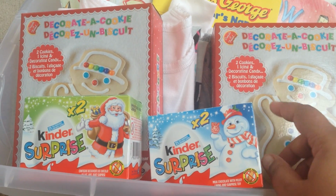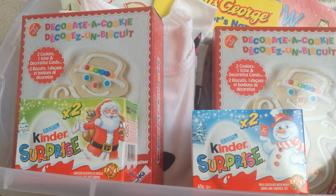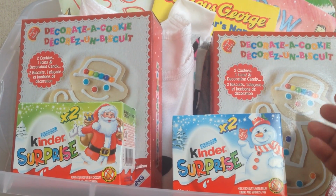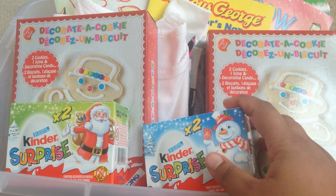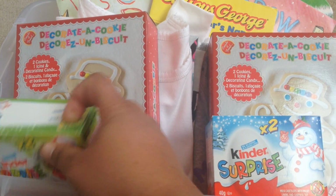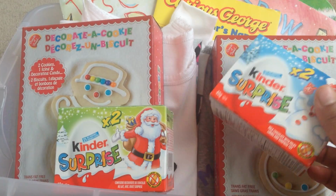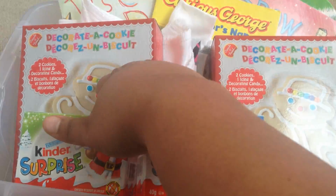And the reason why I put Kinder eggs in their Christmas Eve box is because there are no toys in their box. Yeah, there's absolutely no toys. So I wanted them to have a tiny piece of surprise, so they can have the Kinder eggs for Christmas Eve. And obviously the chocolate, me and my husband would also be sharing it with them, so they won't be having a whole lot of sugar that day. But yeah, so I have the Kinder Surprise egg, so they each get two.